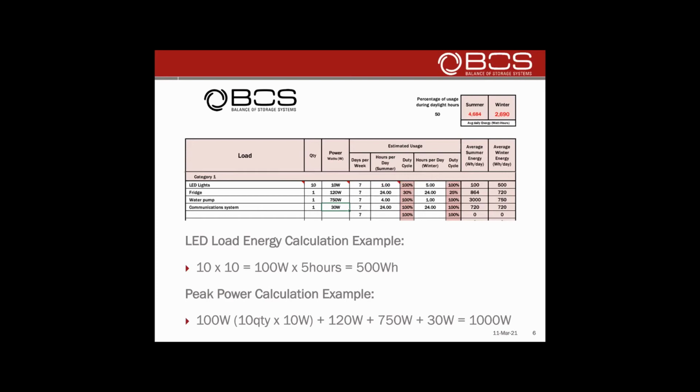And similarly with the peak power load calculation, we've got 100 watts, which is the LED lights, plus the 120 watt fridge, plus a 750 watt pump and a 30 watt communication system. That equals 1,000 watts or 1 kilowatt. What we haven't included in here is surge ratings and surge factors. That's probably a conversation for a more detailed presentation, in all honesty, but as long as you're considering these sorts of things, you're going to make a very positive step in the right direction.